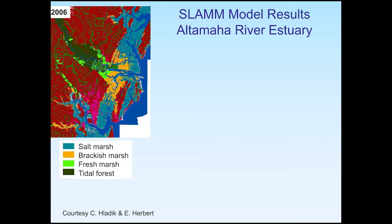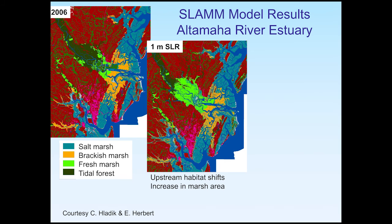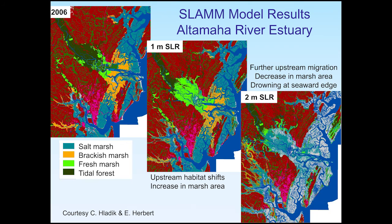So when we look at the results of the SLAMM model on a map, here's where we're starting. This is the Altamaha River Estuary, the salt marshes in blue, and then we go up through brackish and fresh, so up that gradient. By the year 2100, if we have a meter of sea level rise, the SLAMM model predicts an increase in the marsh area, and then everything shifting upstream where those habitats are. But if we go further, and we think about a 2 meter sea level rise, then you start to drown things towards the mouth. So everything moves even further upstream, but we see an overall decrease in the marsh area and some drowning. So in some ways, the fate of the Georgia marshes depends on how fast that sea level rises.